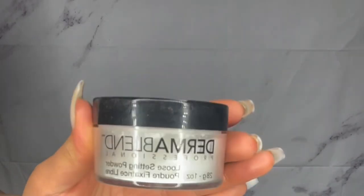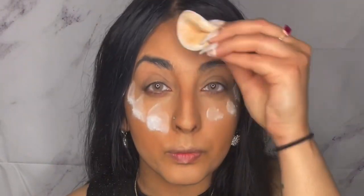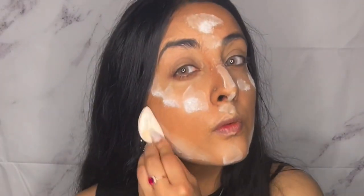Then I apply my translucent powder. This is a new powder that I've been using. It's from Dermablend, and I've been hearing so many great reviews about it during the summer. It's a very great setting powder for your face, and it's gonna keep all that makeup that you put on locked in.